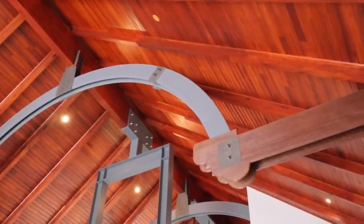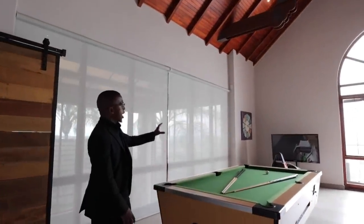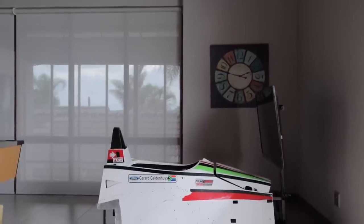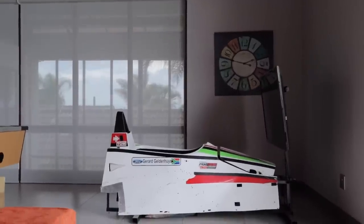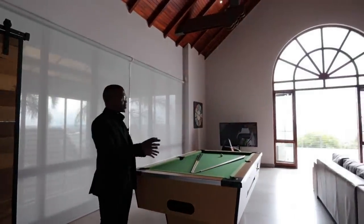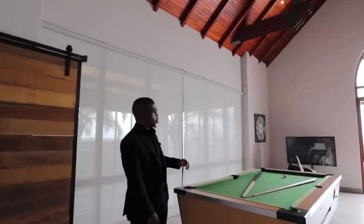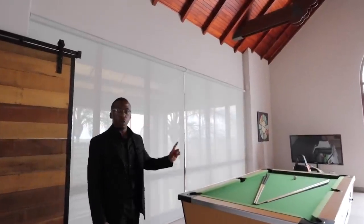Do you have a little bit of a game type of area here, where you do have a pool table and then a driving simulation there. You can almost use this as a man cave or an entertainment area, games room type of area, as it does lead off to your patio or balcony that side, which we'll check.